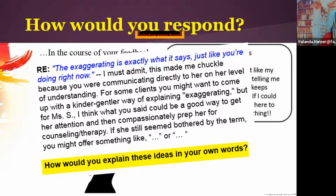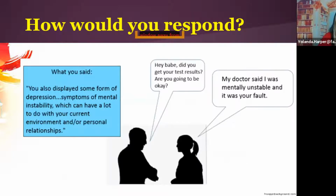For some clients that might be a good way to catch her attention and prep her for counseling therapy. But others, you might want to say it in a different way, and then I offered some potential alternatives. You might say this or this, rather than, the report says you're exaggerating, and that's what I meant, kind of thing. Other examples. And so you get the idea, just coming up with ways to create little miniature dialogues.